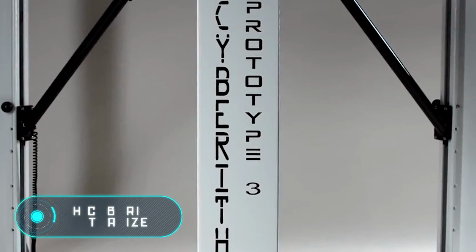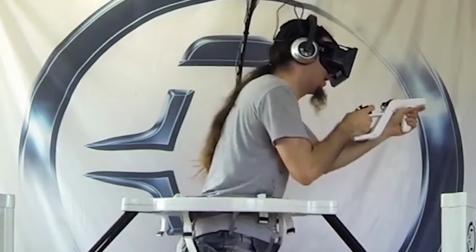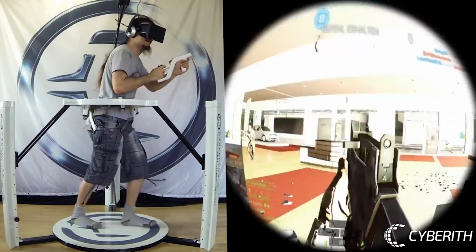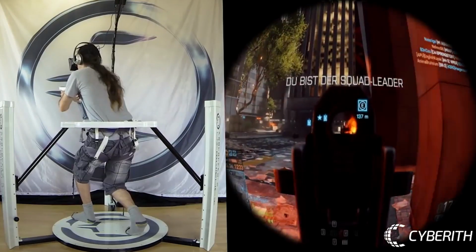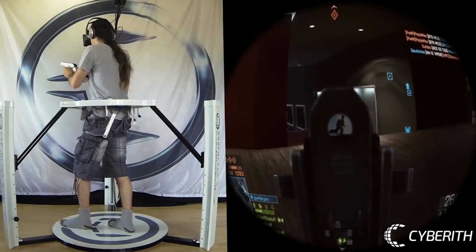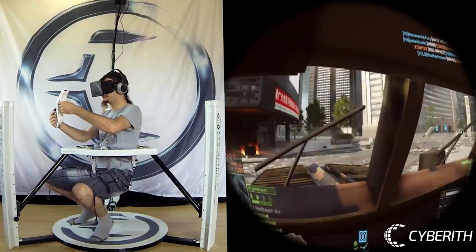CyberIf Virtualizer. This is yet another VR controller that allows a player of up to 265 pounds of weight to run, jump, turn, and sit in the virtual world. The device comes with a sensor disc for the feet, which can reproduce running with a slight slide. The disc protects the user from falling, and at the same time registers the user's movements using its built-in sensors.